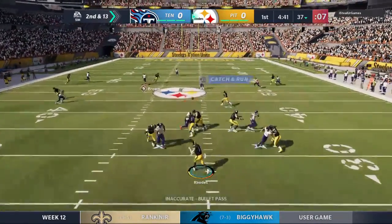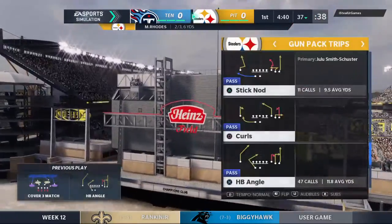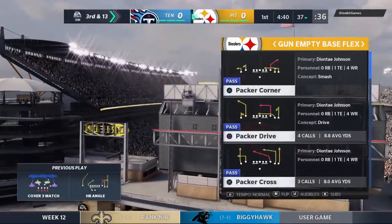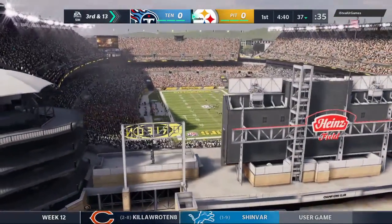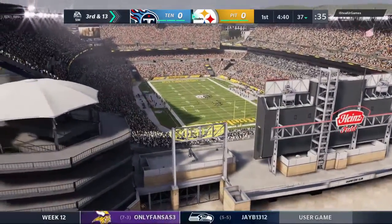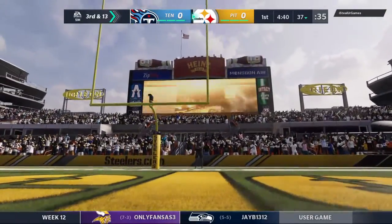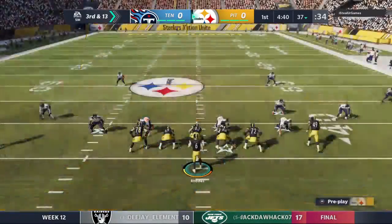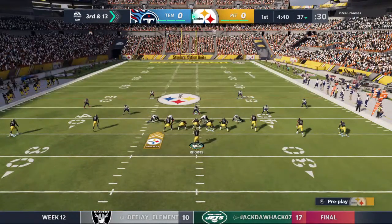From the gun, Rhodes. And this one's incomplete. Benny Snell, the intended receiver that time. And now it's 3rd down. That pass just a little bit off. It looked like maybe he tried to force it in there. Game speed, always different, no matter what you do in practice. Can't simulate it, right? So your decision-making, everything has to be a little bit quicker. Sometimes it can throw you off until you adjust.